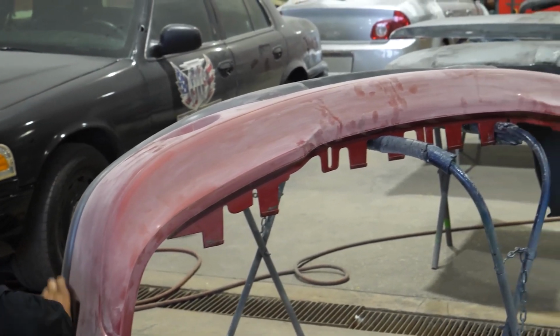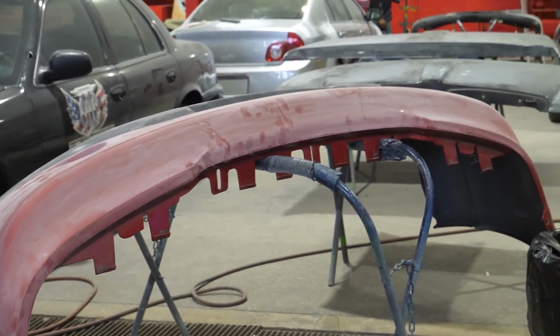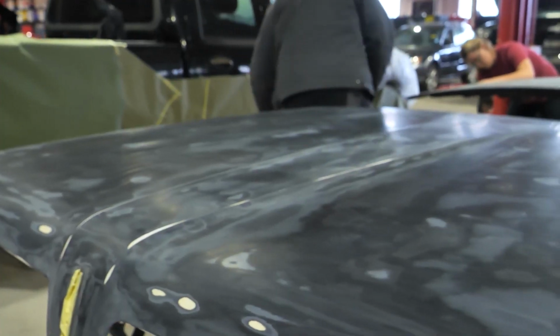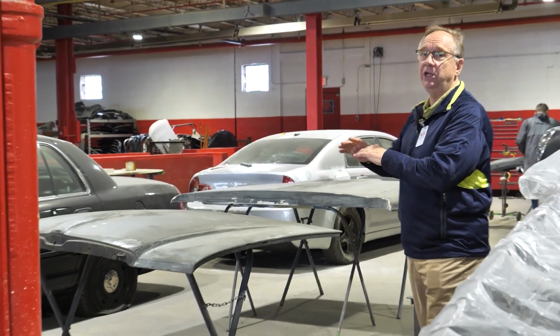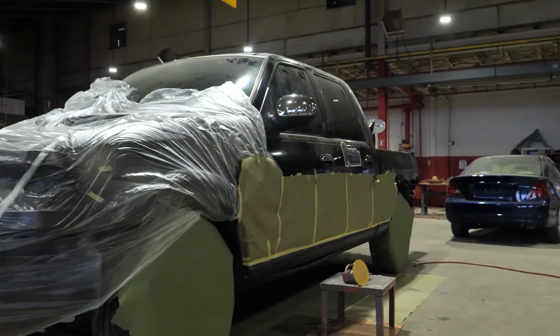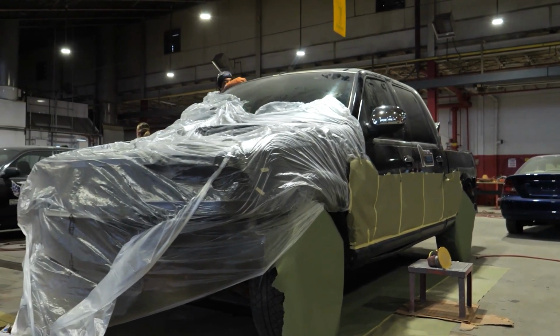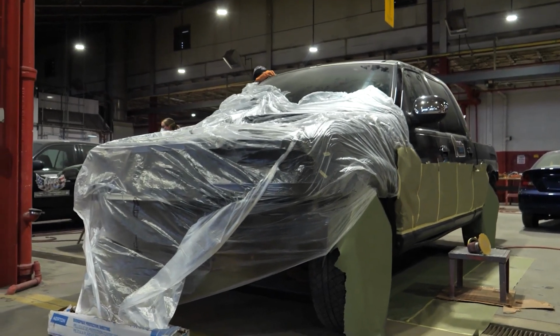So as you can see, we've got the front fascia ready to go, we've got the hood ready to go, and we've got the hard tonneau cover ready to go. These are going to be coated and painted black. You can see that the vehicle is taped off, scuffed up, and ready for that Transtar coating.